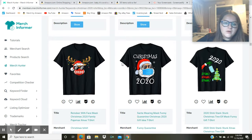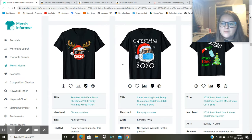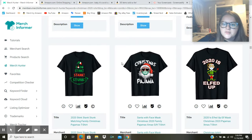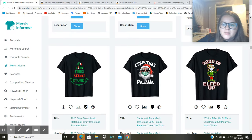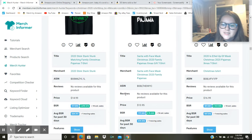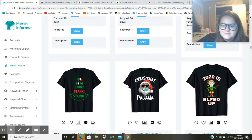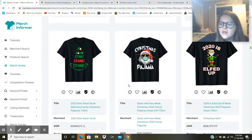We've got so many of these Christmas 2020 with a mask. That is just a gold mine of ideas that you could come up with here. Christmas pajama, that doesn't even make sense, yet it is selling really well, actually. It makes no sense to me at all.